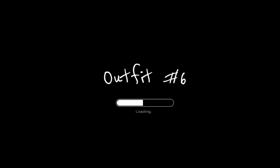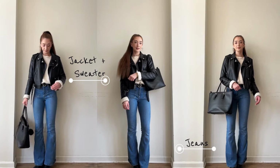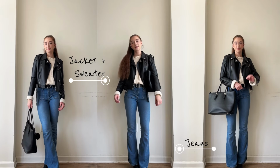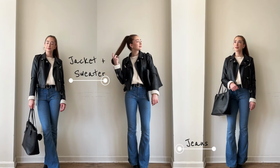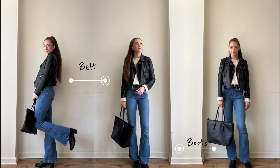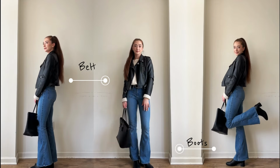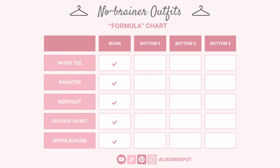So for outfit six, the formula here is going to be the same as for outfit four, but this time we've adjusted for cooler weather. Here, I've layered that same cashmere sweater underneath my leather jacket, and I've also cuffed the sweater around the arms of the jacket. Just like before, it's the same belt, bag, and jewelry that I've been showing for this whole video. And outfit six concludes the jeans portion of this video.